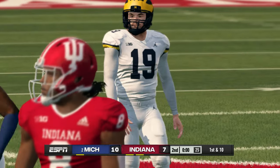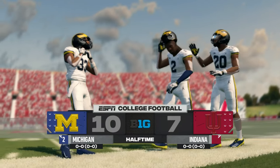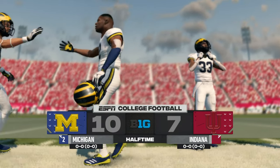Goes into the end zone, down for a touchback. We've played a half. Michigan leads it 10-7.